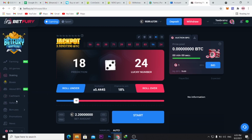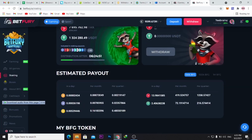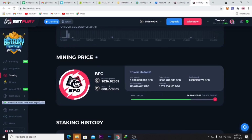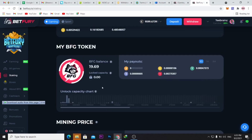And you can see here, as long as you keep holding the BFG token, you still keep earning passive income. So that's the passive income part of this whole thing I'm talking about. As I play with my cryptocurrencies, I keep earning BFG tokens, and the BFG tokens I'm earning will give me passive income daily. Let me show you. Right here, I'm not earning much for the day. I just have 19 BFG.